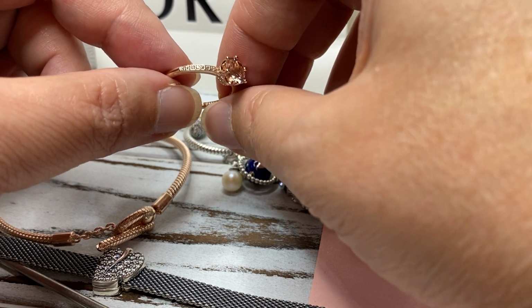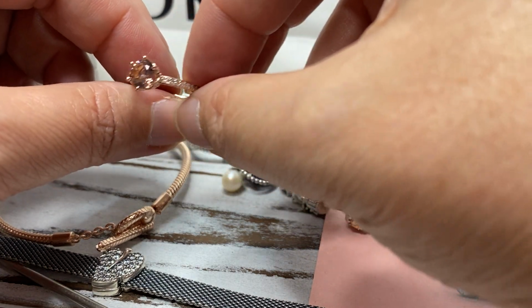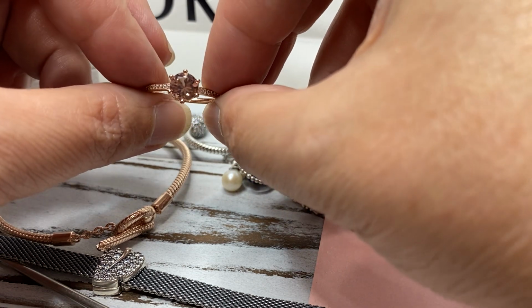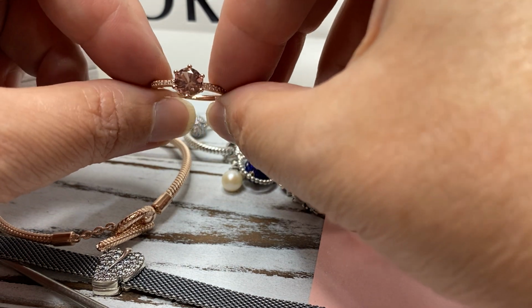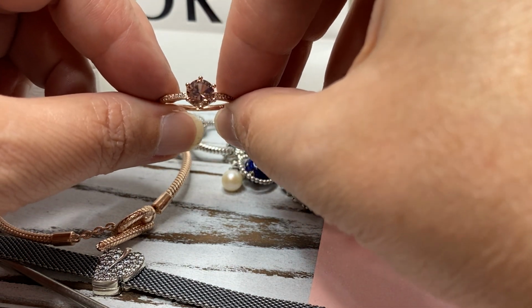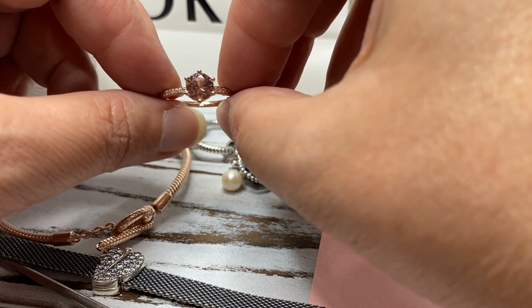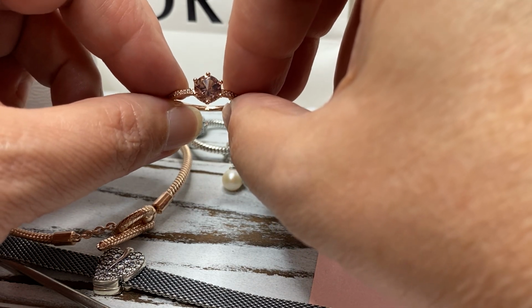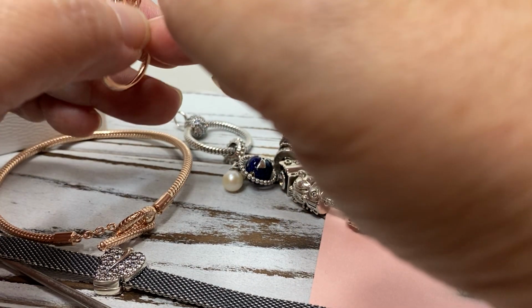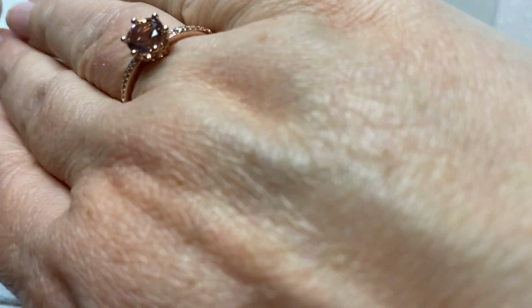It's got the cubic zirconia detail on each shoulder of the ring, and then it's just got this beautiful pink or mauve cubic zirconia. It kind of reminds me of the blush Fascinating Muranos. I think this is going to look beautifully paired up with the bracelet design with that. And I know there's a lot of ladies out there that are really into rings. I don't buy rings very often.